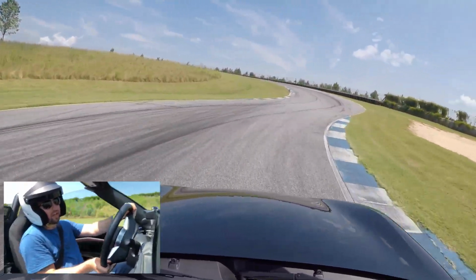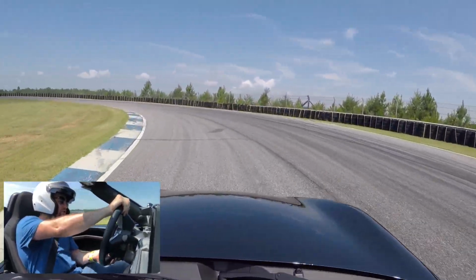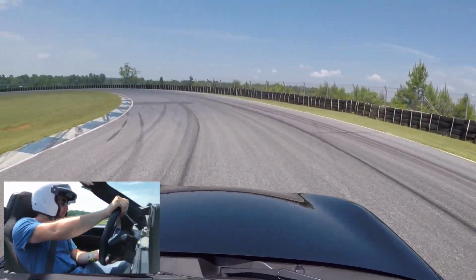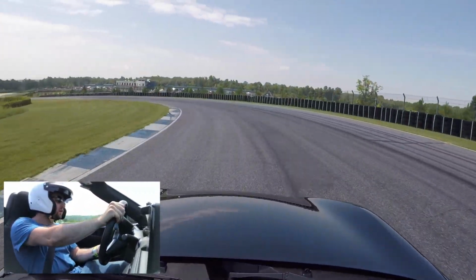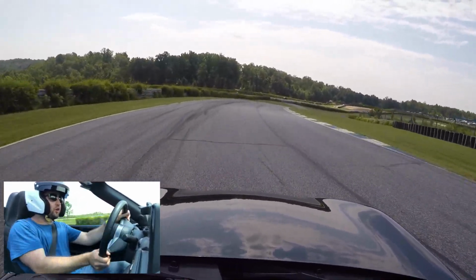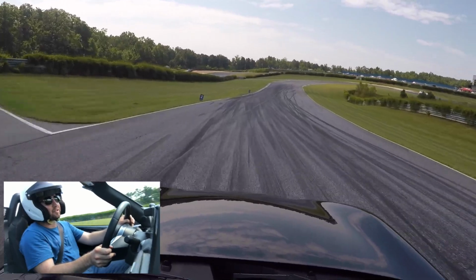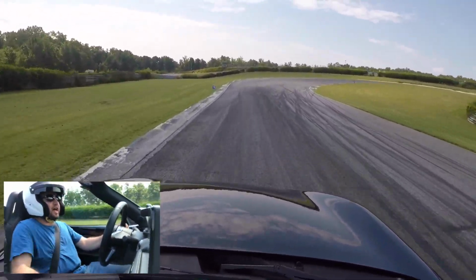You probably noticed from the video, this track has a ton of elevation change. It is one of the most fun tracks I've ever driven. See, through this corner and this transition, the car just doesn't flop as much to one side. It feels a lot more tied down.